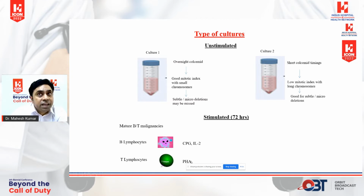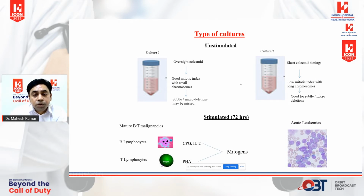So knowing which mitogen is best for which cell line is a good tool, right? Now, I told you that for acute leukemias, unstimulated cultures are the very best. Stimulated cultures are not good for acute leukemias, because mitogens sometimes have a tendency to produce artifactual results. Acute leukemia cells are self-proliferating, self-dividing cells, so we don't need to add any kind of mitogen to stimulate them.